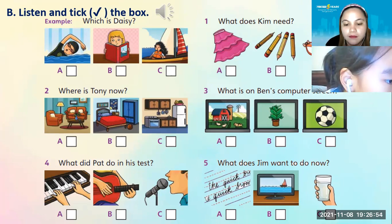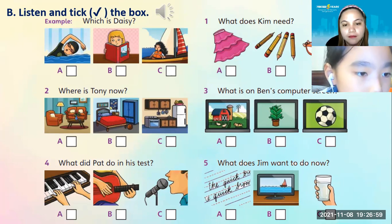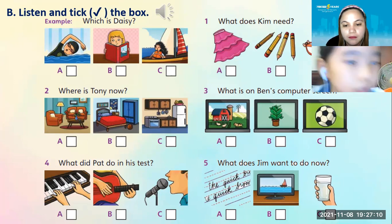5. What does Jim want to do now? Hi, Grandpa. My test wasn't difficult. It was easy. I got 8 out of 10. Well done, Jim. Are you thirsty? Would you like some milk? Not now, thanks. I'd like to sit and watch a film, I think. I don't want to do any more writing. Okay, good idea.